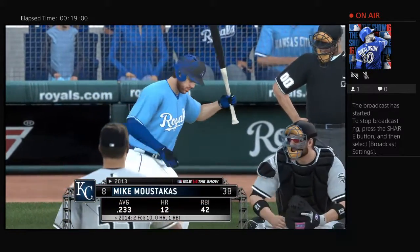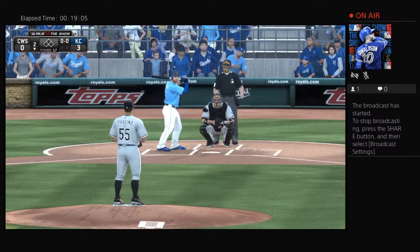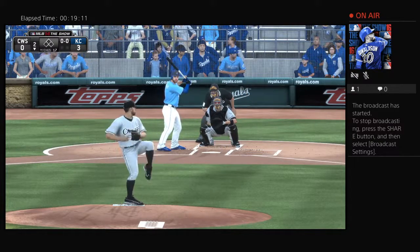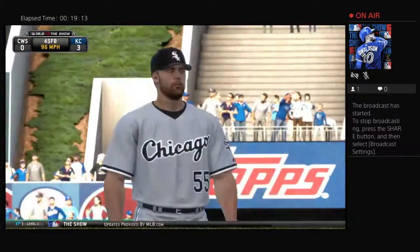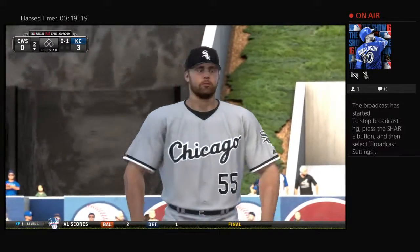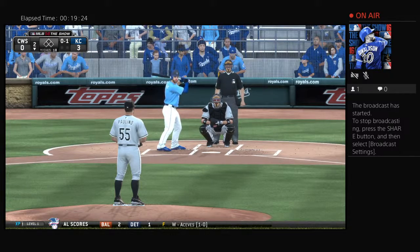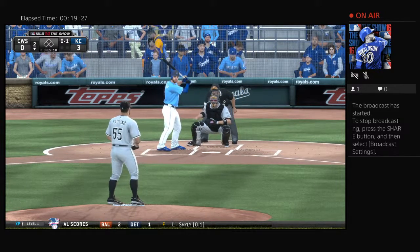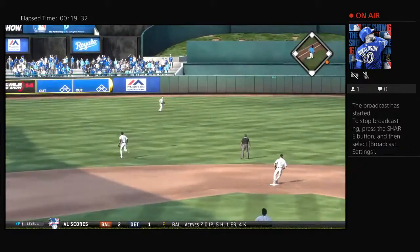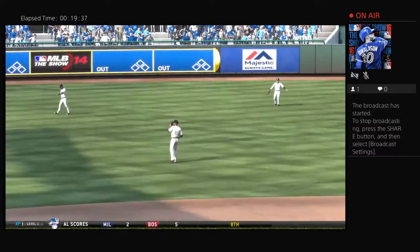Mike Moustakas will start things off in the bottom of the second. Leading off for the Royals, third baseman, Mike Moustakas. And a high strike there, 0-1. Now the 0-1 is swung on and lifted out to straightaway center field. Therefore it is Eaton, and he's got it for the first out.